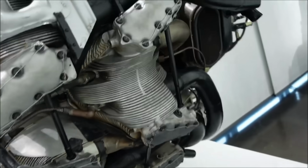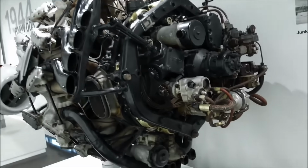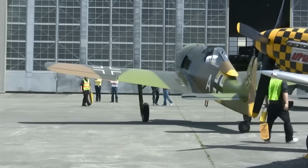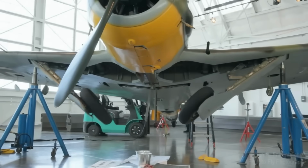When one of these rare engines coughs to life at an air show, the sound is unmistakable, a deep, guttural growl that builds to a thunderous roar. Veterans stop mid-conversation. Children cover their ears. It's a sound that carries the weight of history, of innovation born from desperation, of excellence shadowed by darkness.